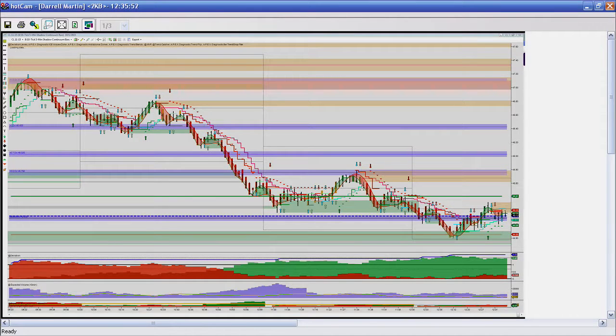Okay, so I'm pulling that up. It may take just a second for that to load. And while that's going, we can go in and look at a few others.